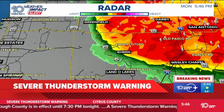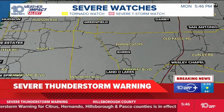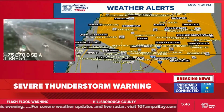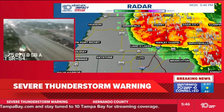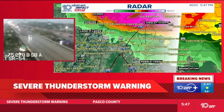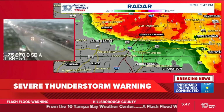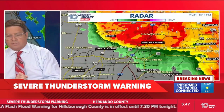Again, this is 45 to 60 mile per hour winds. You are under the severe thunderstorm warning. We got you covered. 75 and 54, Bobby, if we could pull that up for you. There you go. That's the look you're talking about right there. And just about there, it's going to go downhill. Of course, that's a very busy area there. So Wesley Chapel to Land O'Lakes, State Road 56 eventually, of course, down to Pebble Creek. Just the rain starting to get there.